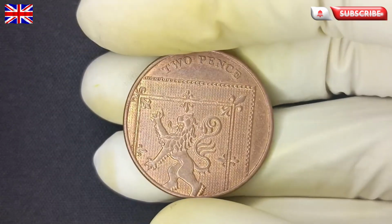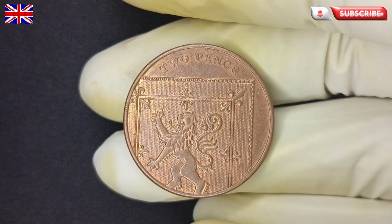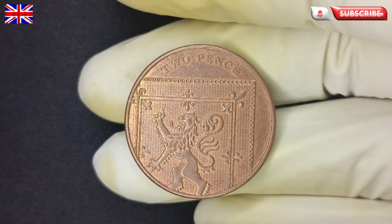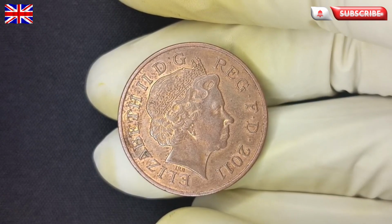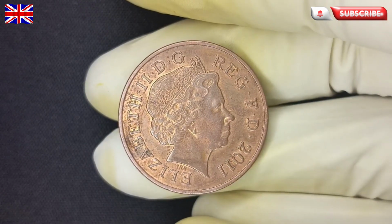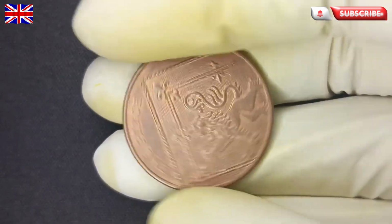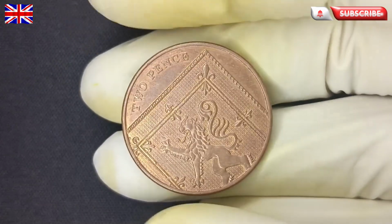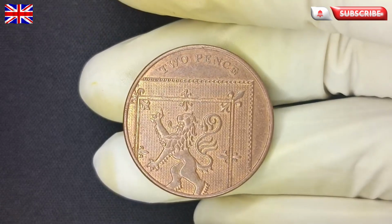As years passed, the number of known examples remained astonishingly low. Fewer than a dozen have been verified in top-grade condition, with perhaps a handful more suspected but not authenticated. This rarity, combined with the coin's accidental nature, pushed its value into the stratosphere. Collectors from around the world began targeting British coin collections, hoping to unearth a hidden gem. American dealers, Japanese collectors, and Middle Eastern investors all turned their gaze toward the modest 2-pence coin. Auctions in London, New York, and Dubai reported aggressive bidding wars, with some coins fetching astronomical figures.